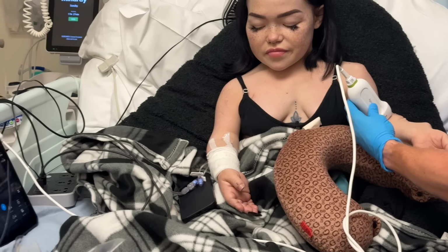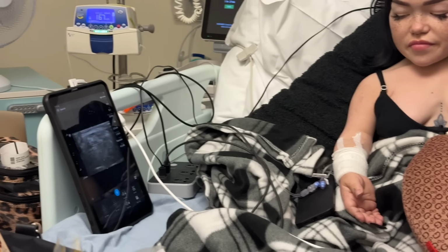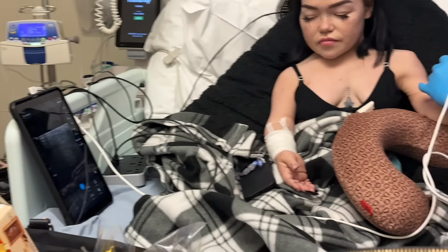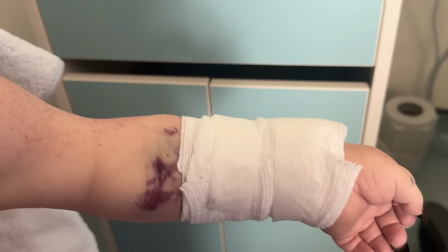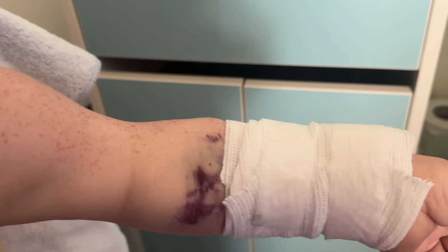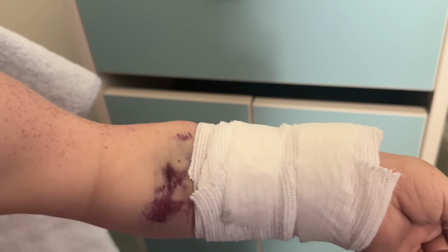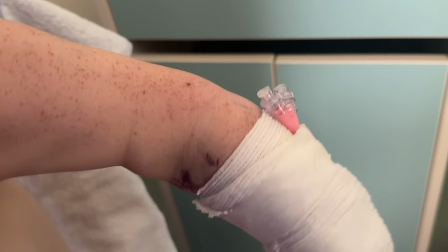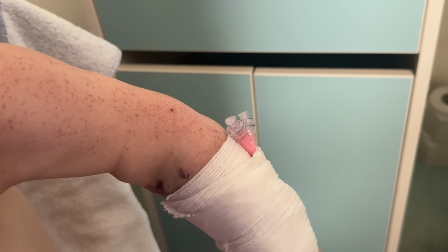Still looking for your nice size of vein. The IV team have been today, and they have taken out the old cannula and they've done ultrasound on her arm, and they've managed to put a new cannula in. Now this should last 5 days. Fingers crossed. It will, I'm making it.